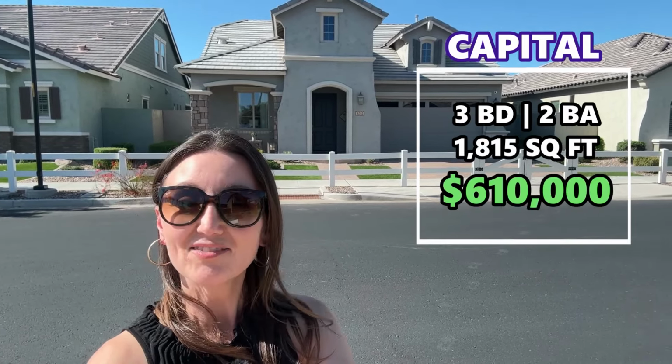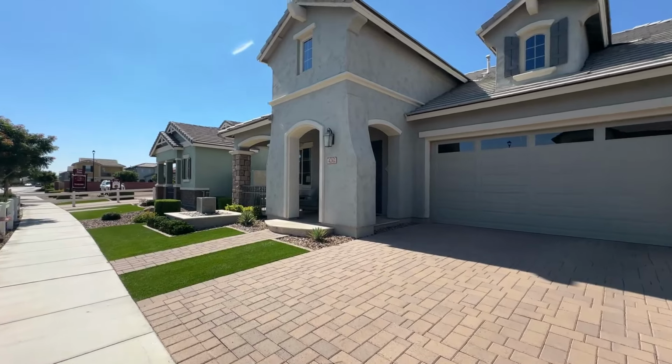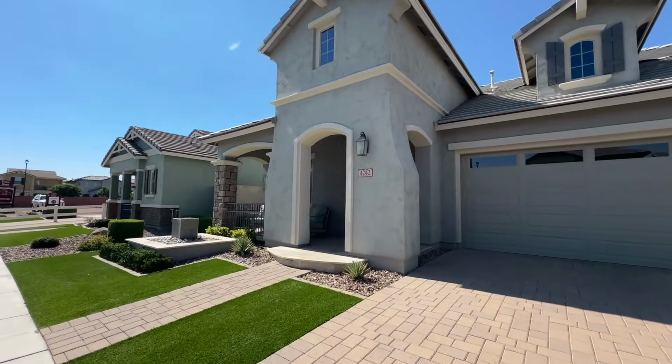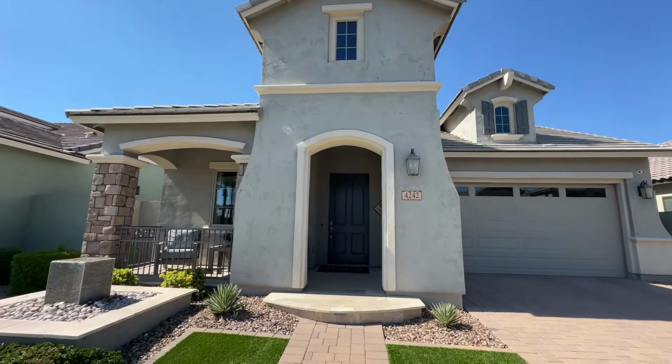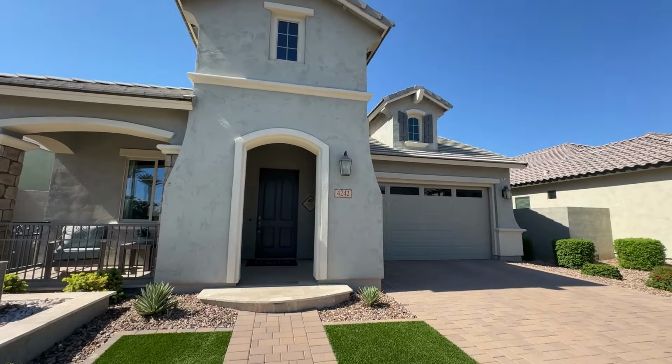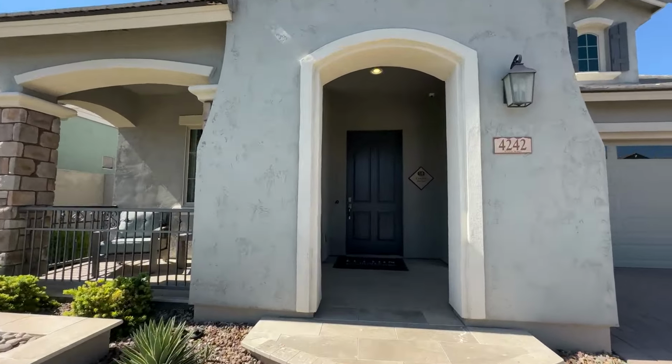This single level floor plan behind me is their Capital floor plan. This one is 1815 square feet, 3 bedrooms, 2 full bathrooms with a base price of $610,000. You'll notice that they have these pavers here in the driveways and for the walkways. That is what you're going to see all throughout the community because it is included in the price of your home. Now, if you like or don't like an exterior, don't let that sway you from liking the floor plan because you get to choose the exterior.